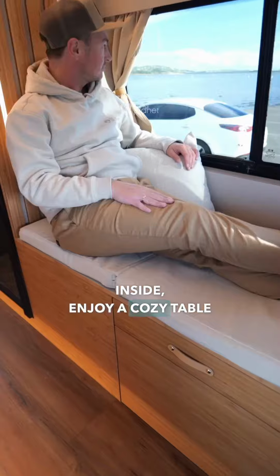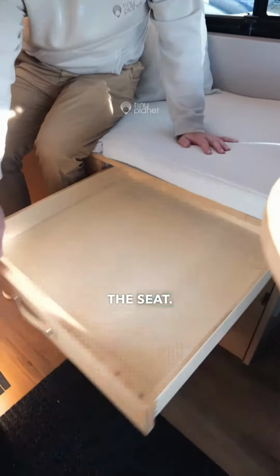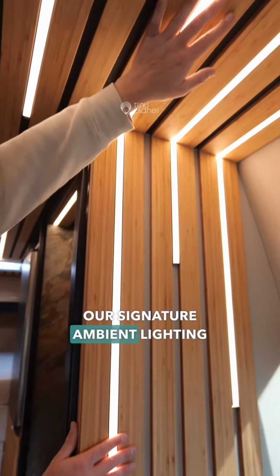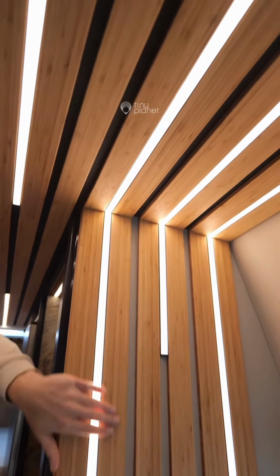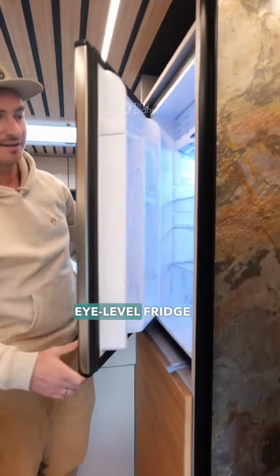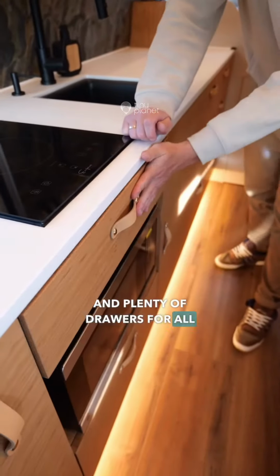Inside, enjoy a cozy table and convenient storage under the seat. Our signature ambient lighting sets the perfect mood. The van kitchen features a microwave, eye-level fridge, and plenty of drawers for all your culinary needs.